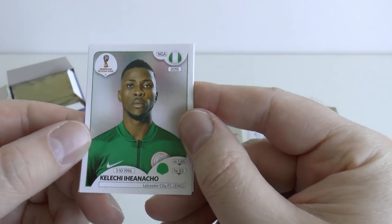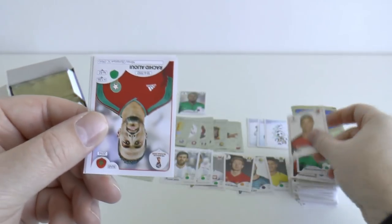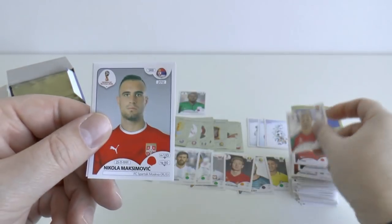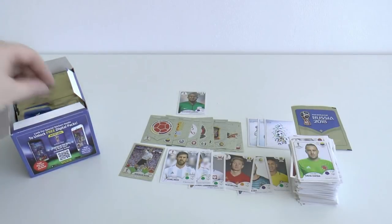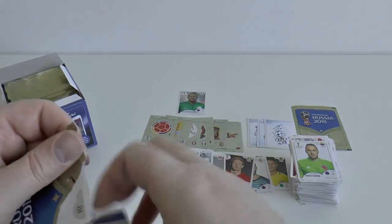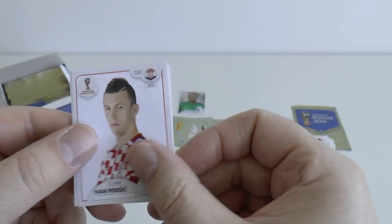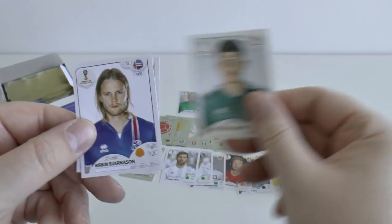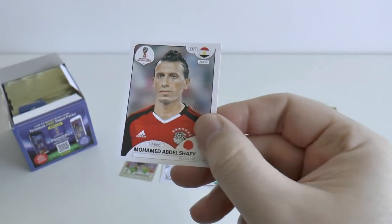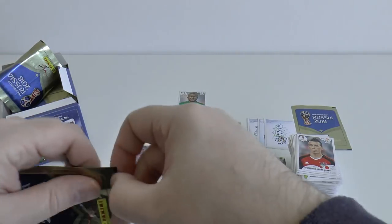Here's Iheanacho of Leicester and Nigeria. Pepe now at Beşiktaş and Portugal's international. Aloy, Maximovic, and Ospina again. We saw him a couple of packets ago, of course. Our next is Perisic from Inter and Croatia. Al-Shiri, Gallardo, Bjarnason, and finally Abdel Shafi of Egypt, finishing that packet.